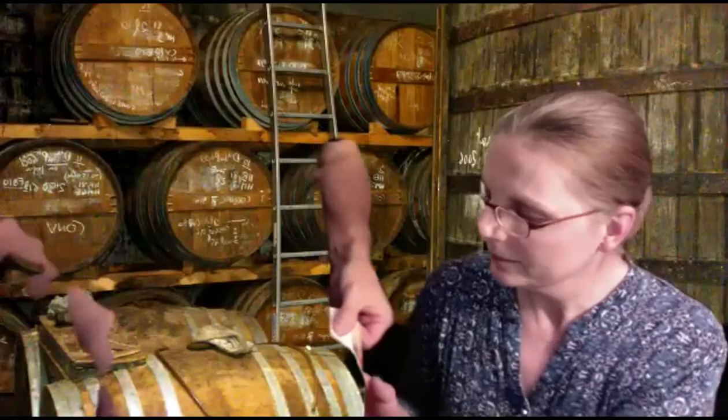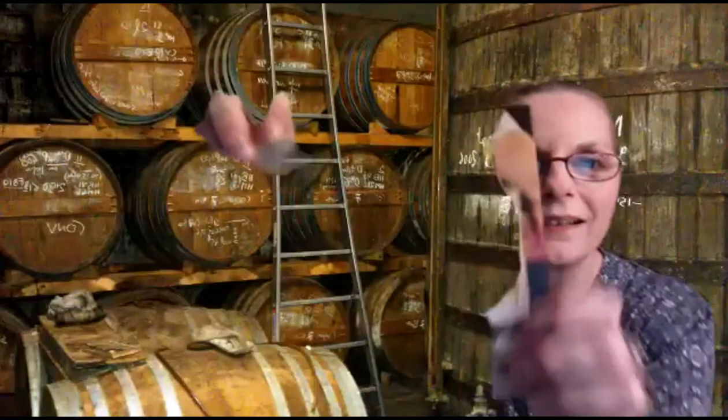The label looks like this. I don't know. Yeah, there it is. This is the dry cellar. I don't know if you can see that. It's hard to see anything. It's fruity and fresh. Again, a crisp, trying to emphasize that fresh crispness. The younger eau de vie.